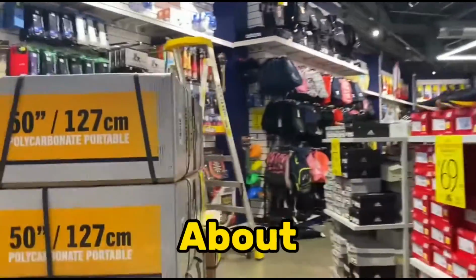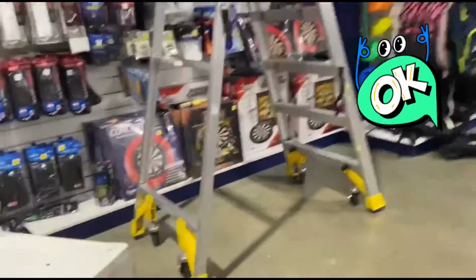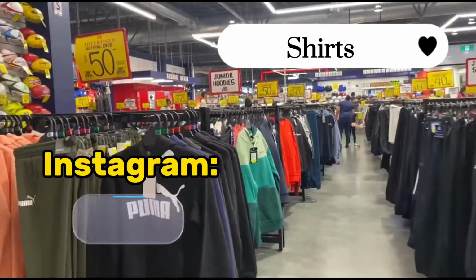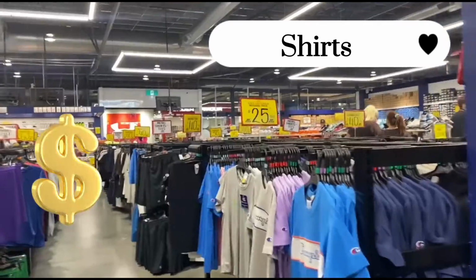This is what I'm talking about, man. Tons and tons of sports equipment here. And then there's also shirts.